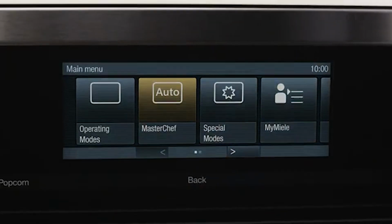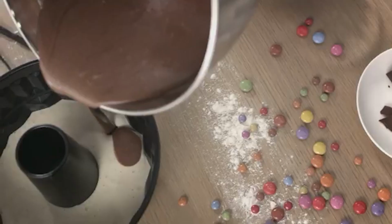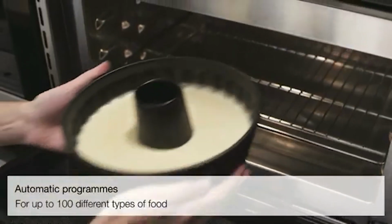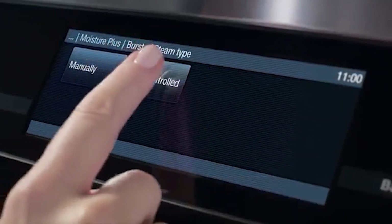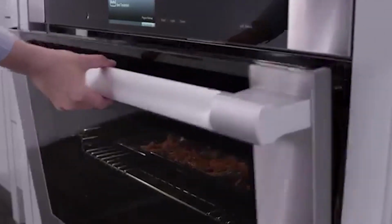Miele is a well-respected family-owned appliance company from Germany. The M-Touch control system available in their dual-fuel range is the most advanced on this list. Like Wolf, the system calculates time and temperature based on the food type and cooking preference. The range also features Moisture Plus, which is a steam assist feature. It includes up to 3 bursts of steam and 17 automatic bread-making recipes.